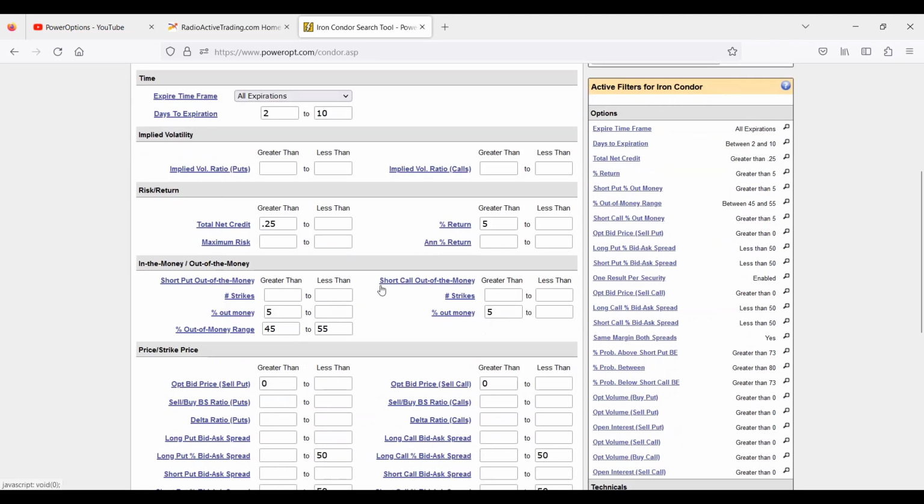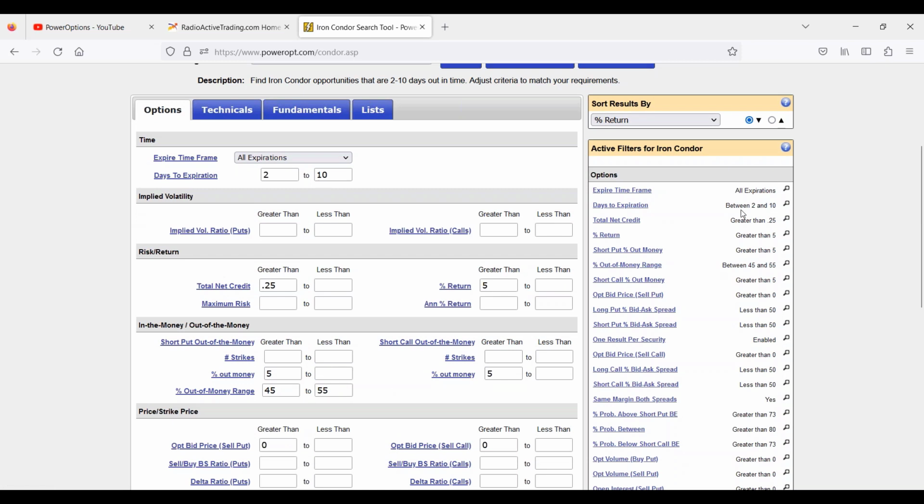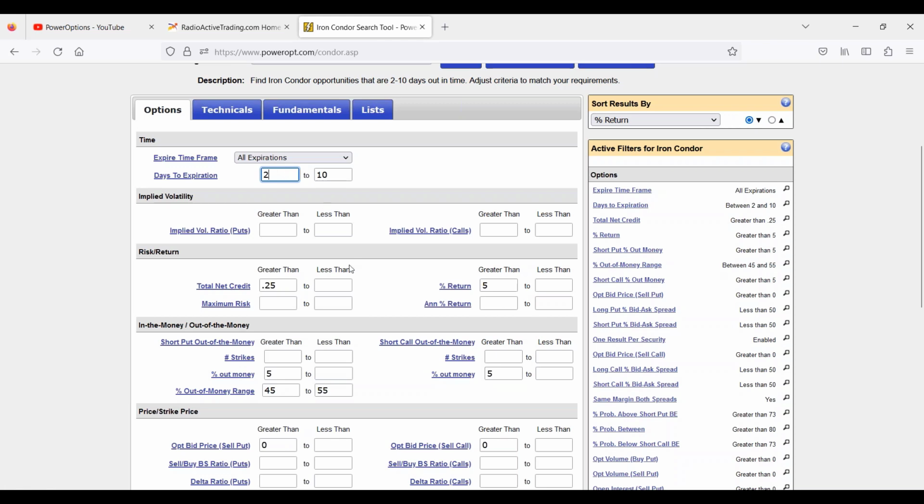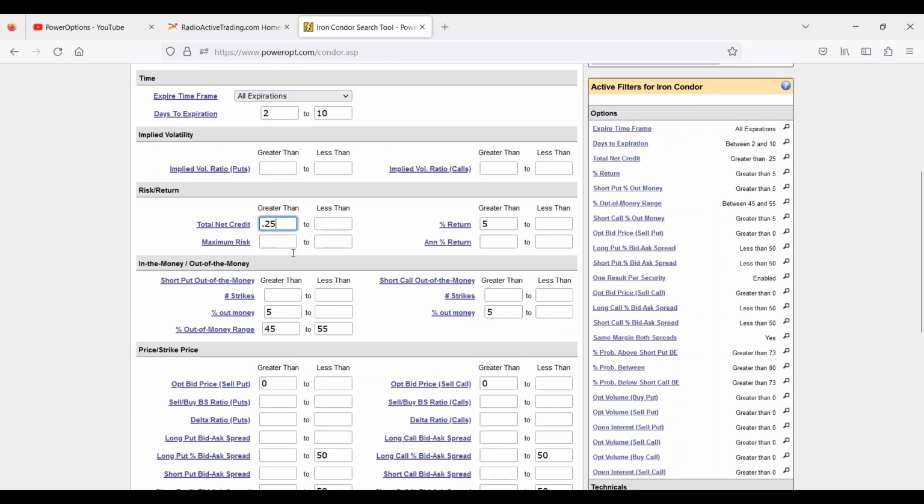All right, so what I did here is the default criteria. There's more than 600 results. We're going to clean that up in just a second. So it looks like a lot that we have here, AMS, but this is how we would start. First, we want to set our days to expiration. All expirations 2 to 10 days out in time. Looking for a minimum net credit of at least 25 cents. 5% out of the money for the short call and the short put.